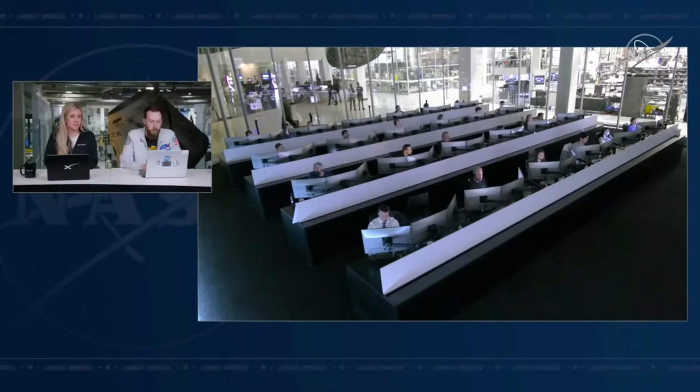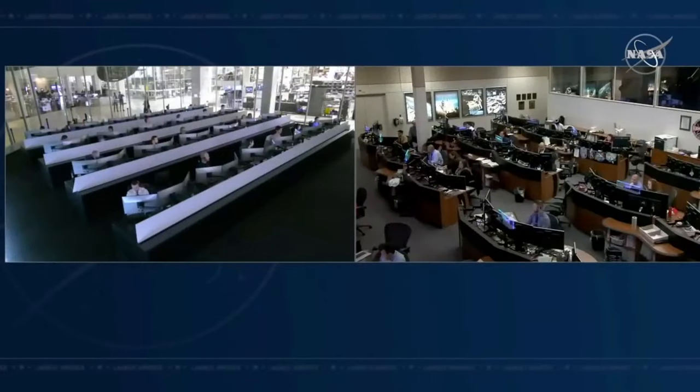Again, Dragon is driving itself at this point in time, so hopefully when we get our views back, we'll be able to show you. And there we just heard the SpaceX call. "SpaceX copies 5 meters." 5 meters away from that initial contact point. And we're under a minute away from docking.